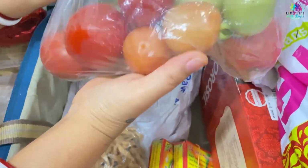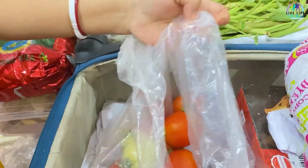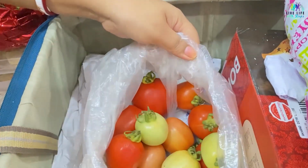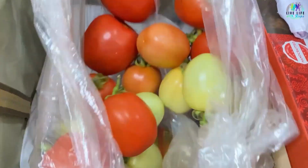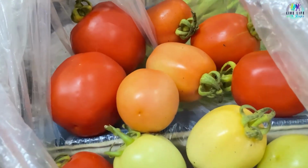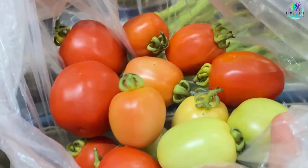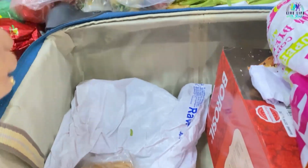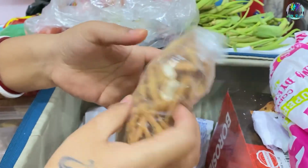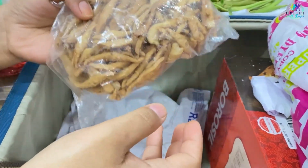Oh my god, tomatoes. Oh yeah, I remember my father-in-law told me that he started growing some vegetables on his terrace, and looks like these are from the terrace garden, isn't it? Oh wow, thank you, Babu. Okay, next one is Nimki. I love Nimkis. Thank you, mommy. Thanks, ma.